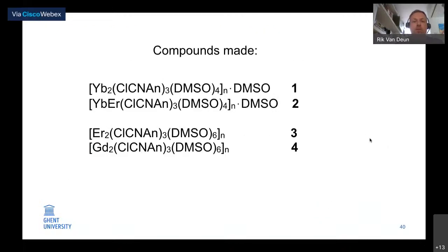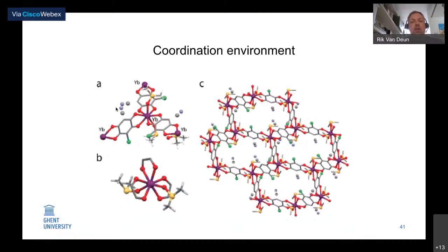There were 4 compounds made. The gadolinium one is not that important, but the other 3 are important. So there is one compound that contained only ytterbium. Then there was another one that contained only erbium, and then there was a mixed compound that contained both ytterbium and erbium more or less in the same quantities. The coordination environment is not that important. I mean, it's obviously also porous.